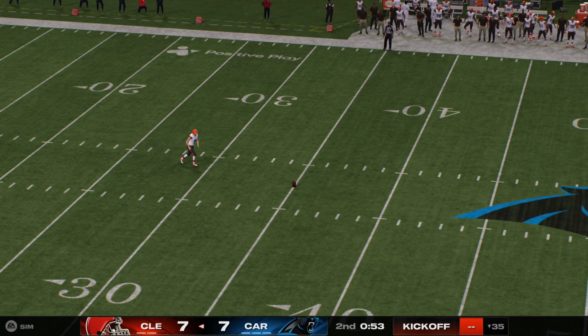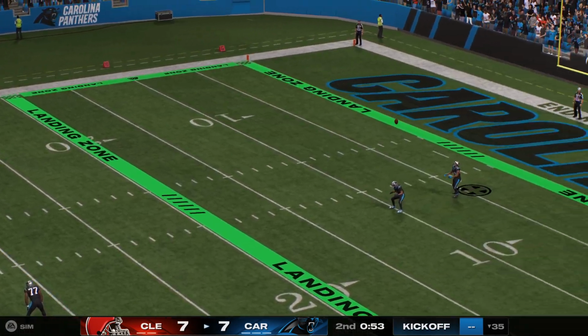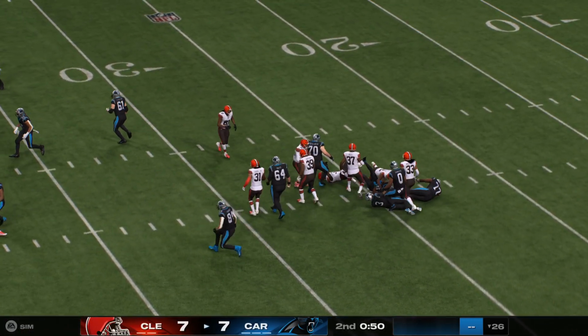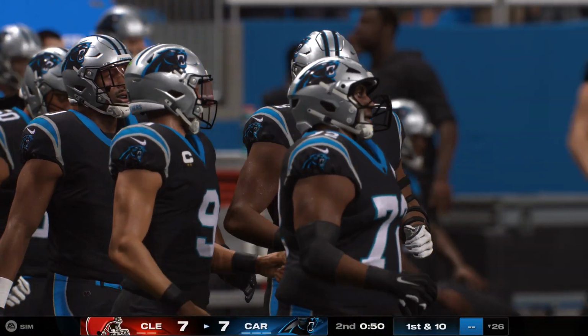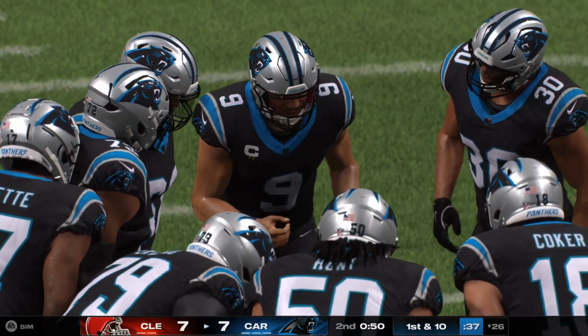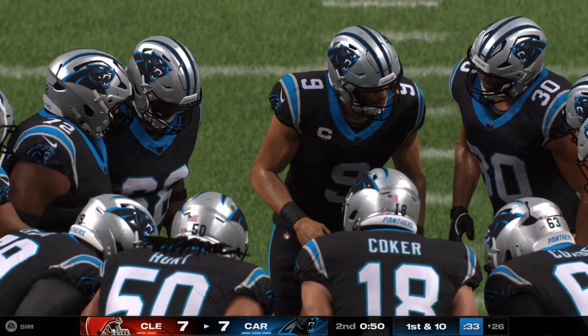Each team has scored. 7-7 here as the kick's away. And he takes this near the 25. Just a little pass there. Call it the 26. The Panthers are going to go back on offense here late in this first half, and they'll have 50 seconds to work with. So that's really plenty of time to try to put something together.